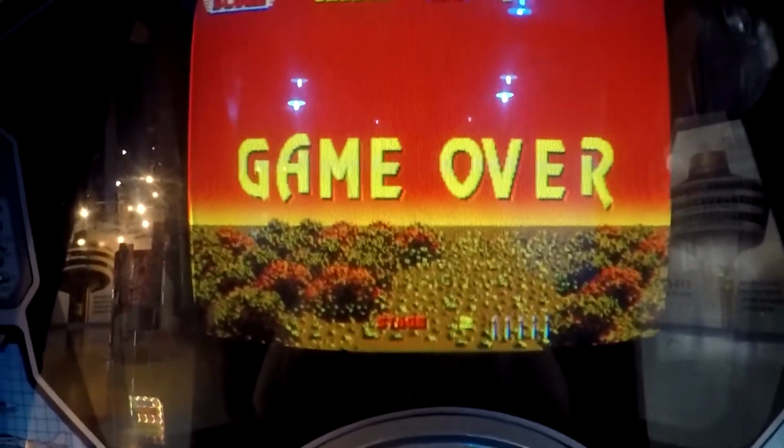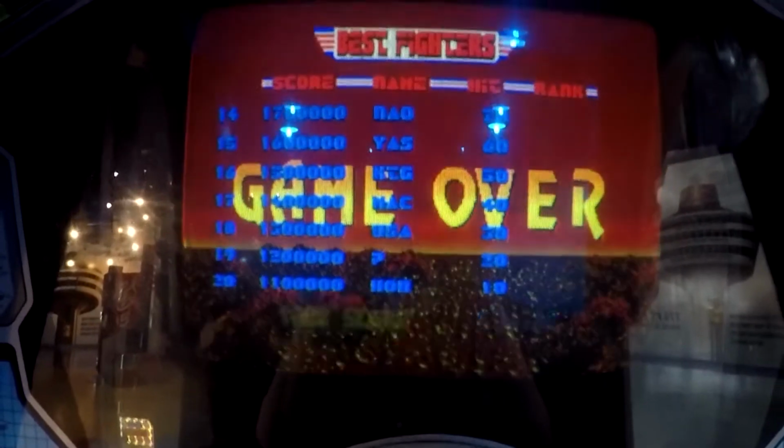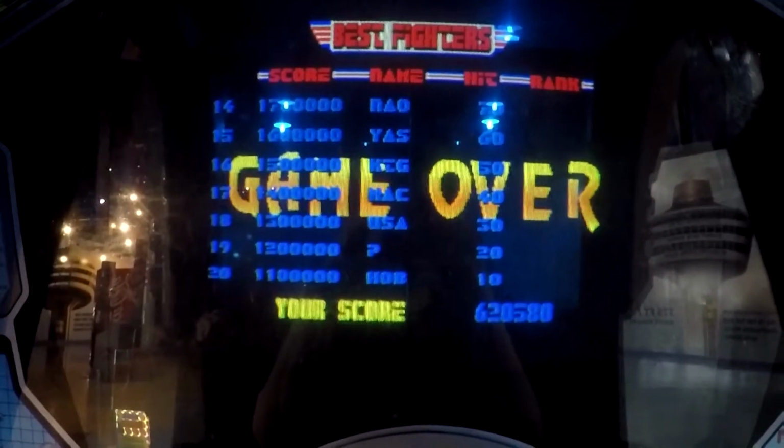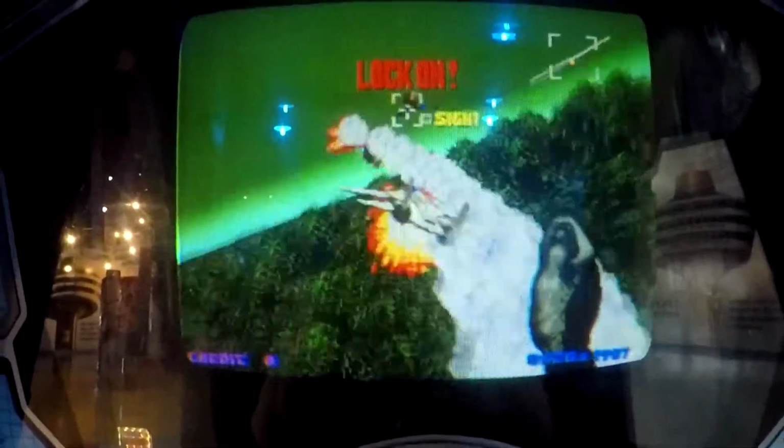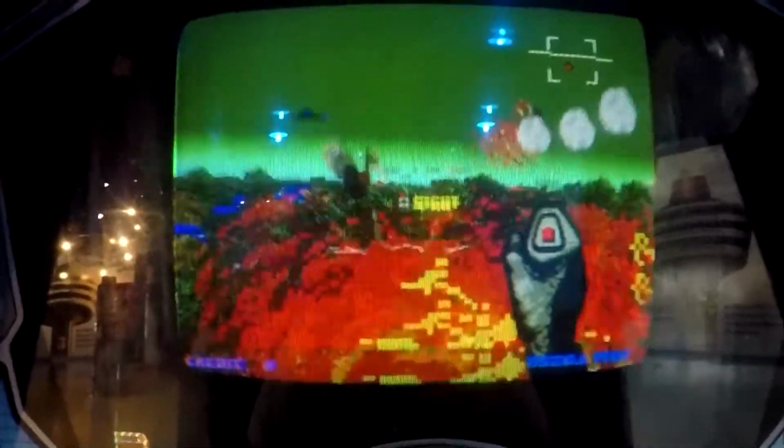I'm going to show you guys the attract mode of After Burner. This is the attract mode of After Burner, Sega 1987. I'm sitting in a full motion cockpit, double cradle type.